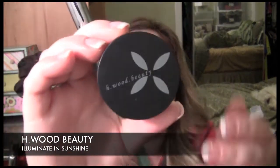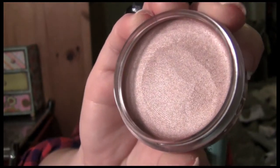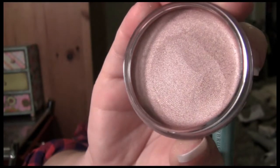I use this in one of my past videos. It's the H.Wood Beauty Illuminate in Sunshine. Gorgeous highlight. You can highlight your brow bone, your nose, your cheeks. I'm gonna wipe off this brush and use it for the highlight.